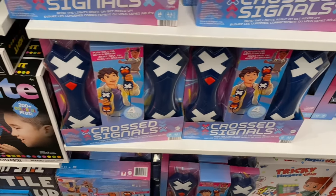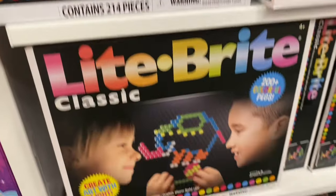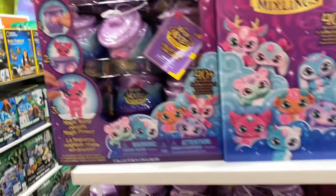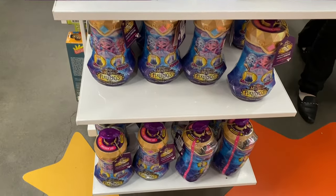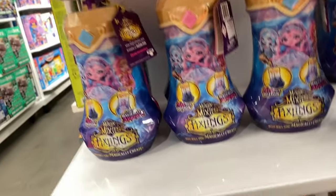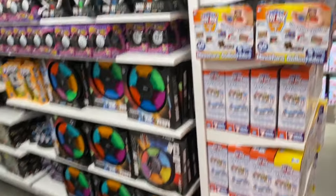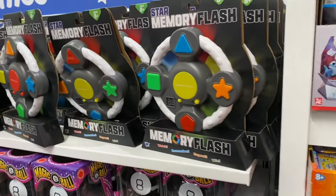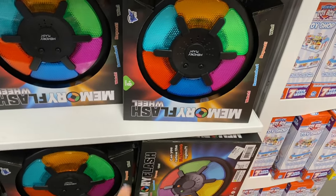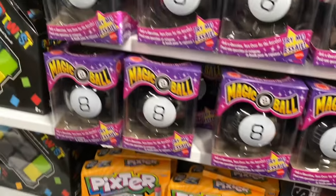And you got Rubik's Cube looking stuff, Light Bright. You know, I've always wanted to get one of these. I never had one when I was a kid. I never buy one. They're always on sale. You have these little magic thingamajigs. My niece has one of these, where they make little experiments and stuff. Pretty cool. Flash memory game, I guess, kind of like Bop It, Twist It, or Simon Says kind of game.